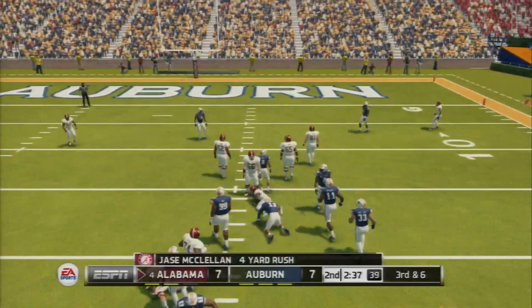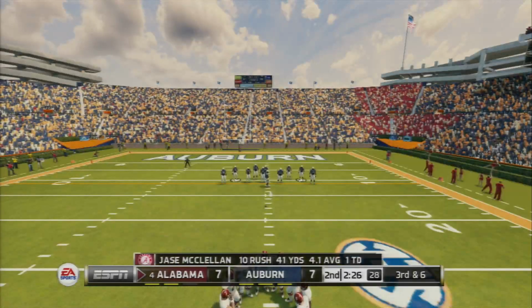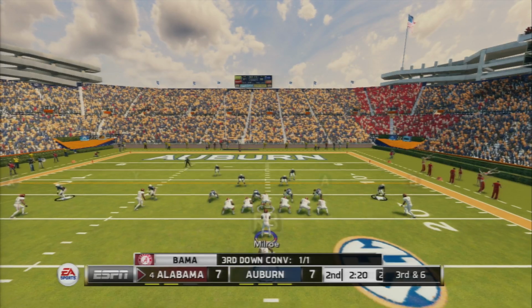Nice run, and he's brought down. Gain of 4 yards. That'll bring up third and 6 from the 18-yard line. Third down. Mike six. Ready.